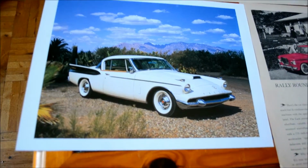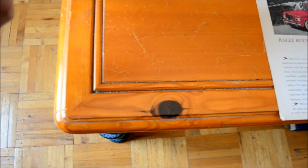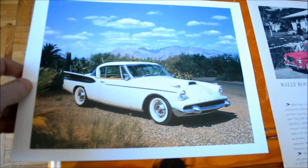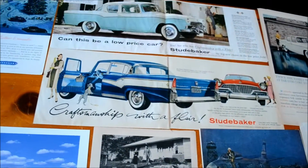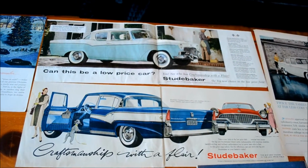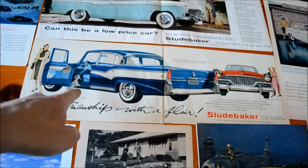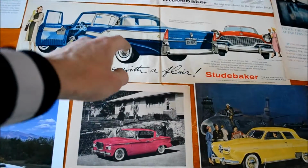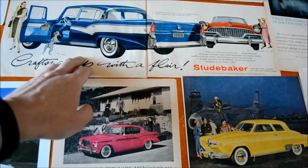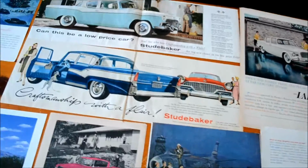Here's a beautiful old calendar photo. I think it was like 15 years old or so. Heavy gauge paper, very nice. Yeah, $2. A couple of beautiful '56 Studebaker ads here. The one at the top here, I did tape the pages together. The one at the bottom, I'll have to tape them together if you want it. But this one I actually have to sell cheaper because it's got some discoloration.